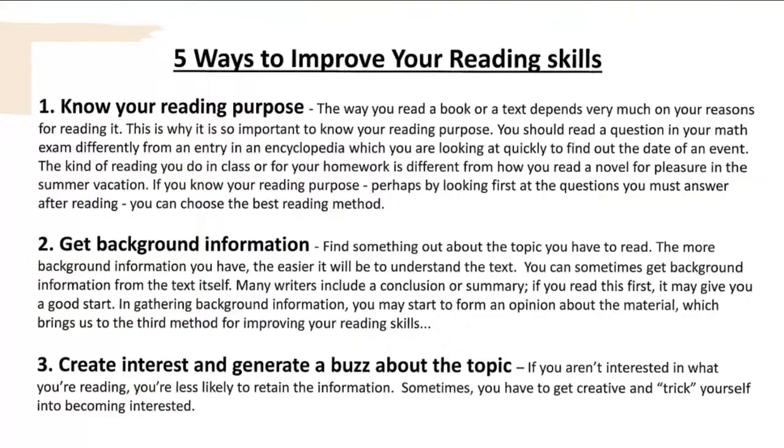So, in looking at different ways to improve your reading skills, here are 5 that we'll start with. One is that you need to know the purpose of what you're reading. You will approach different types of texts differently. For example, you would read a math book differently than you would read a novel, differently than what you would read a writing practice test for HiSET. So, knowing your purpose is a good way to help get you in the right mindset, and also can help get you in the space where you're able to better utilize the additional strategies that we're going to talk about.